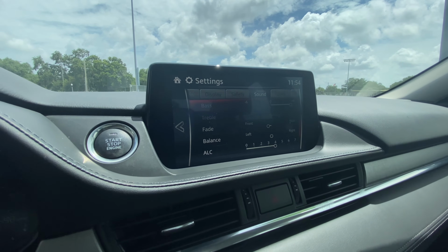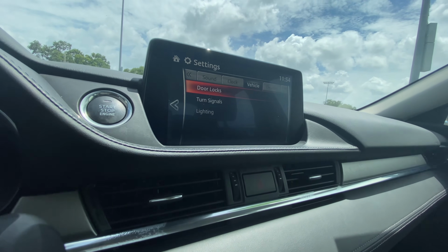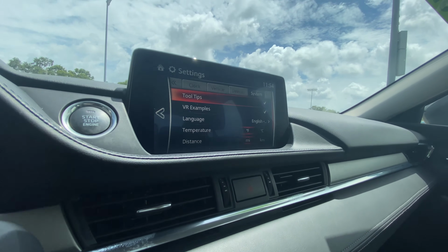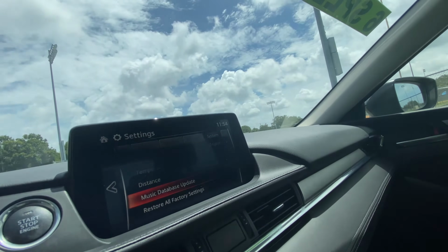Of course, you got sound settings. You got clock, and vehicle settings. Let's check those out. You can adjust your lighting, your turn signals, and door locks. Of course, you got device settings. You got system settings such as tooltips, VR examples, language. This is all basically just the stuff you would see on your infotainment setup. But that's about it, guys.